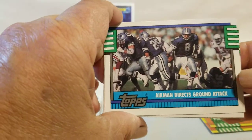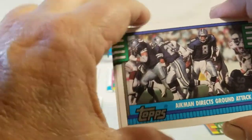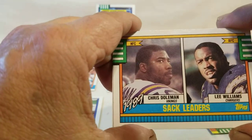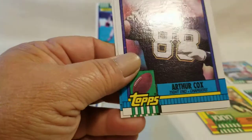Aikman, directing the ground attack with Emmitt Smith. No, that wasn't with Emmitt Smith. It's 25. Chris Doleman, Lee Williams, sack leaders, AFC, NFC.